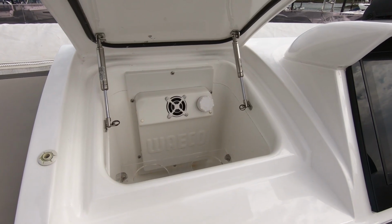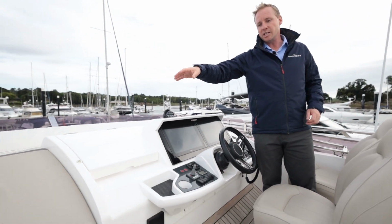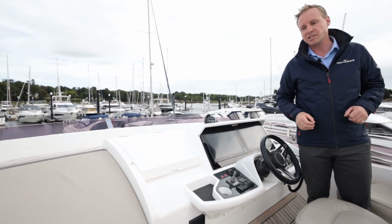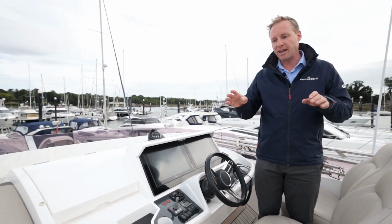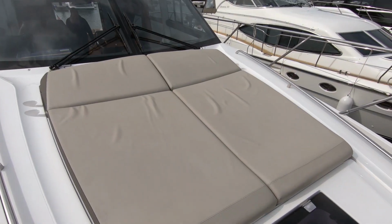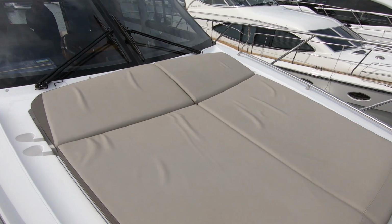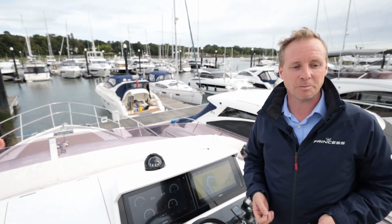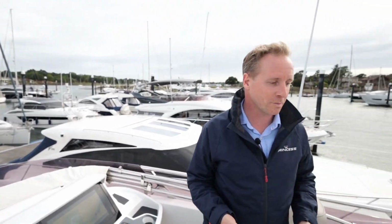We've also got a fridge forward, really nice U-shaped seating on the port side, which can convert into a bigger sun pad, so it just makes it a bit more relaxed as to how you can use that area. But if that's not enough sunbathing space, then on the bow we've got a large sunbathing pad with headrests. So it just gives you another way in which you can use the boat with further versatility and flexibility depending on how many people you've got on board.